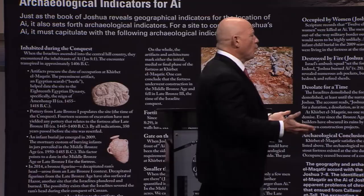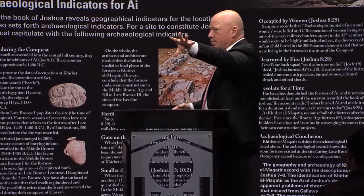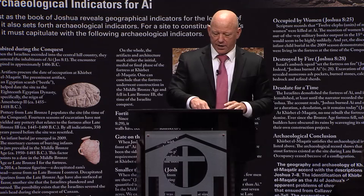When we discovered the gate of the city, as you're going to see in just a moment, it wasn't on the east. It wasn't on the south. It wasn't on the, what am I leaving out? Yeah, it was on the north. We didn't put it there. Okay, that's where we excavated it. So the hill has to be where the Bible says. It has to be positioned near Beth Aven. The gate has to be where it is, or it's not the right site.